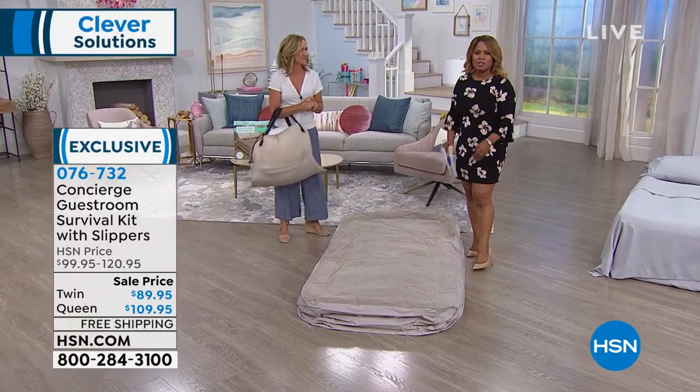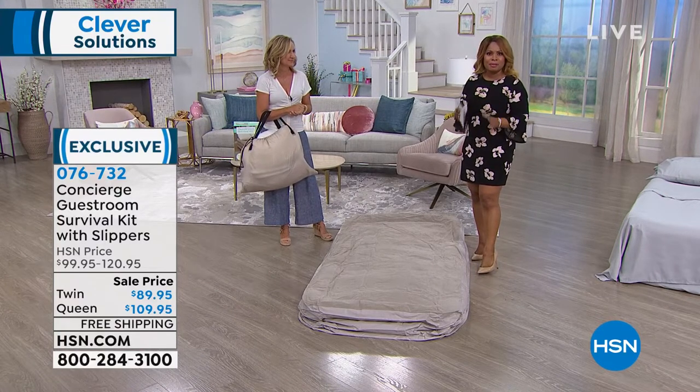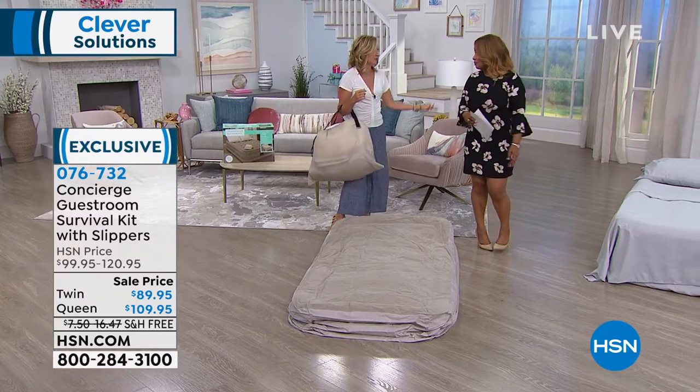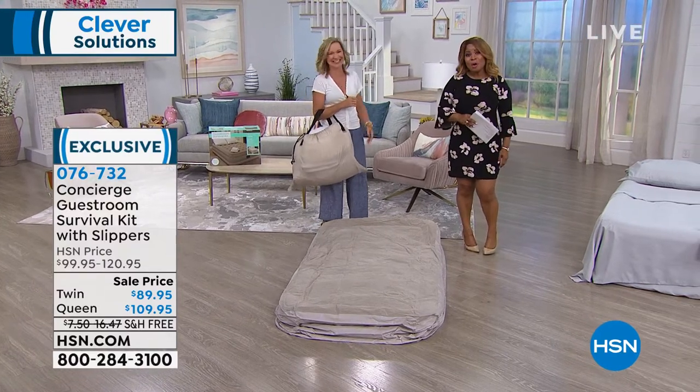And I think there's no nicer gesture than to have a place that has been thought out where you can invite your guests to sleep. That's so important. The only thing we're missing is the chocolate on the pillow. That's it. On the pillow. You're ready to go. Well, thank you so much.